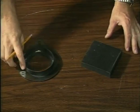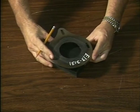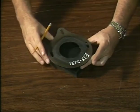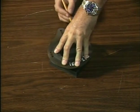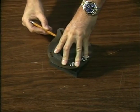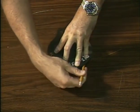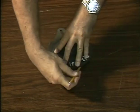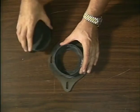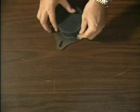Use the support ring weldment as a template to mark the outside diameter of the engine mount rubber to be cut. The rubber is marked where it is to be cut. Cut on the line and check the fit in the support ring weldment. The rubber should have a snug fit inside the ring weldment.